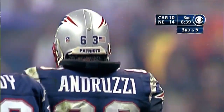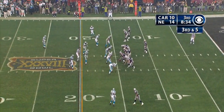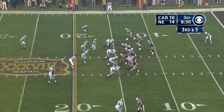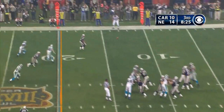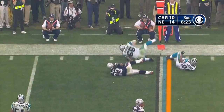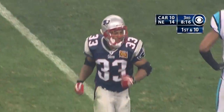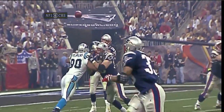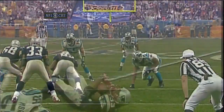3rd and 5. Andruzzi looking like he's trying to shake the cobwebs loose. Brady throws outside. That is complete. And Kevin Faulk has enough for the first down out to the 22-yard line. Well, the Patriots just mixing it up. Tom Brady looking to the right and makes a good, quick decision. Nothing open deep. Throw it short.